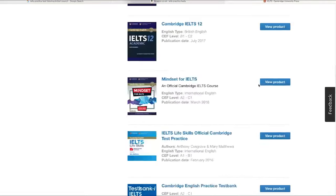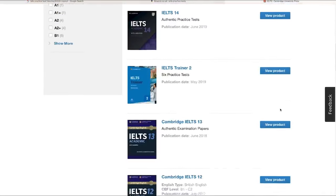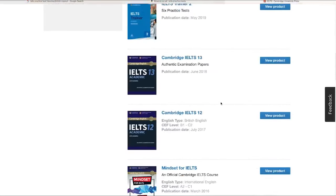And you might look at these and think, well, I have to pay money for these. Well, it is a lot cheaper to buy these books and do the practice tests and get real official tests that give you reliable results than to pay $200, $250 for a real test. And then if you fail that test, you've just thrown away a huge amount of money.